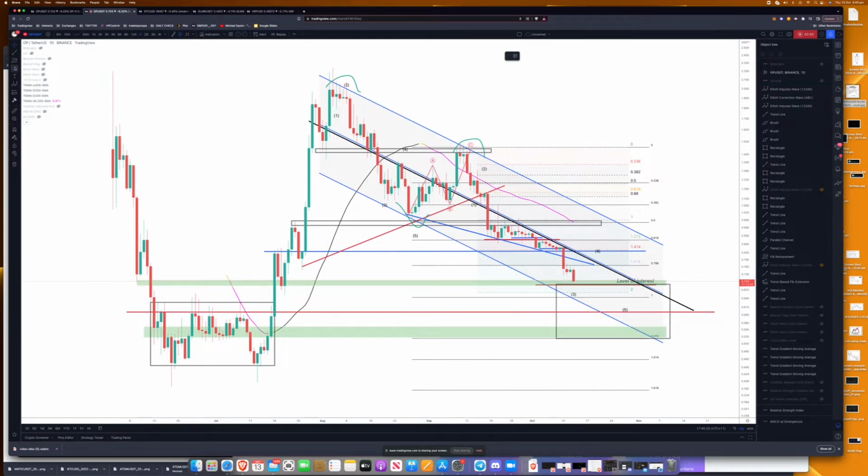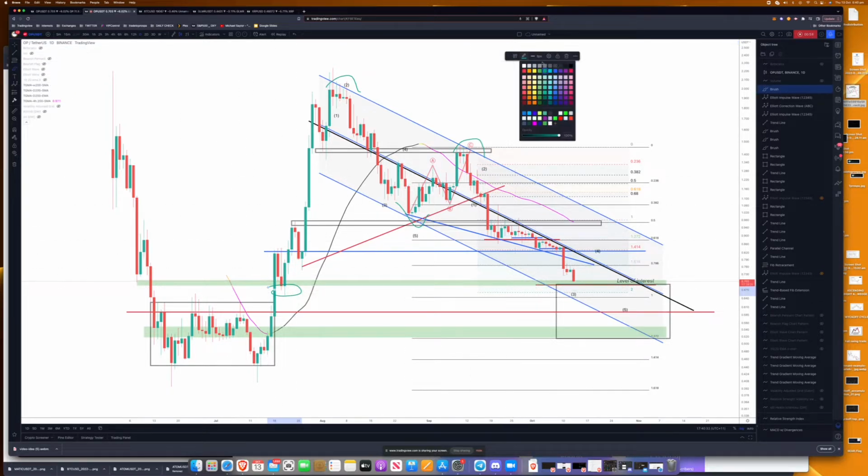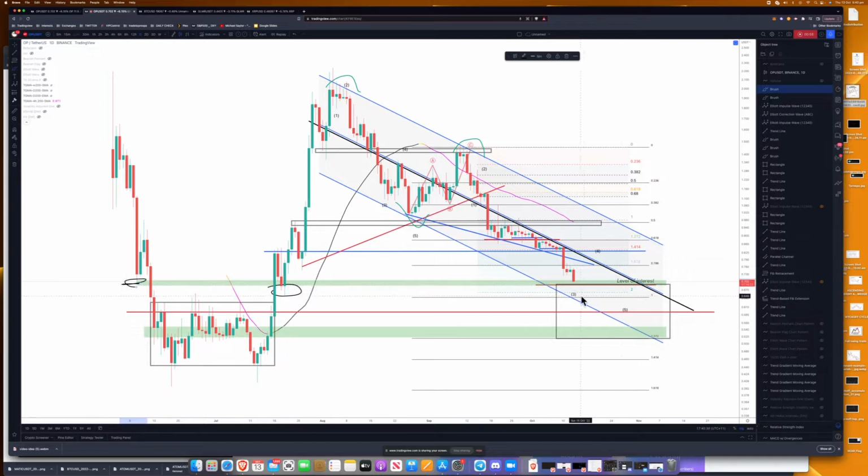What we have seen in the past is we found support in this area. I'll just change the color. So we found support there and a bit of support there. So at this level, and we've got these daily resistance levels. So this box, this area where it could be a good support, if this was to continue to further drop, this could be the bottom of the channel.